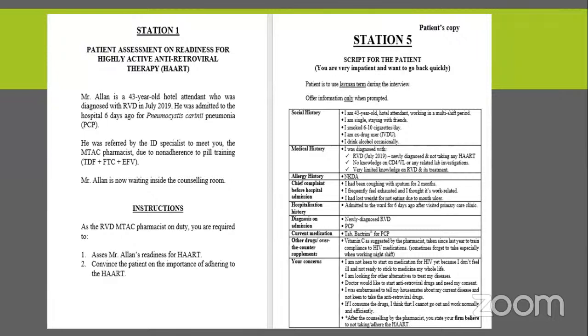And it's more like the structure of the last station. I said earlier, stations 1 to 3 are always responding to inquiry. The last station is about counseling. So like this patient now, you are asked to counsel an RVD patient on starting ART, whether the patient can start ART or not. So you ask all those follow-up questions and everything.